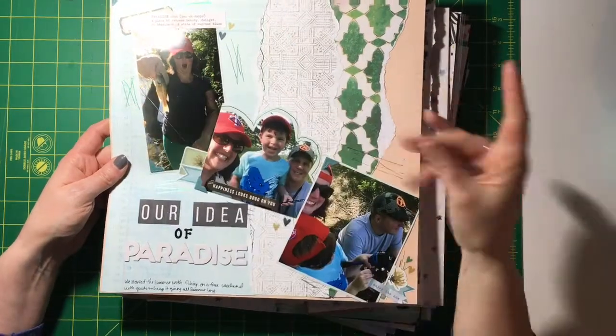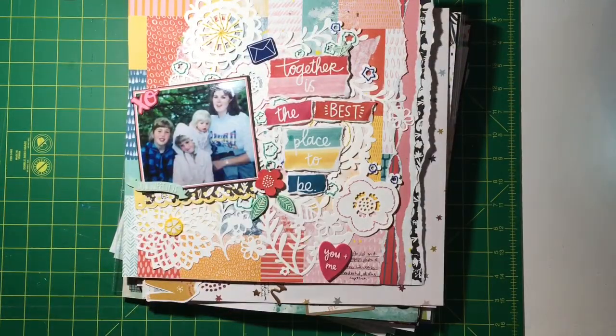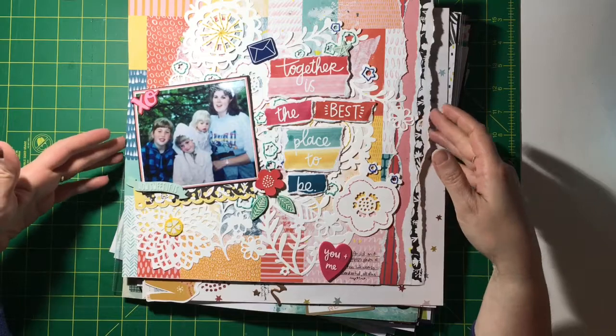So I was playing with my Freestyle pen. I'm still working on that. I have a couple other pages that I did the Freestyle pen on that you can see. This was just a fun page.